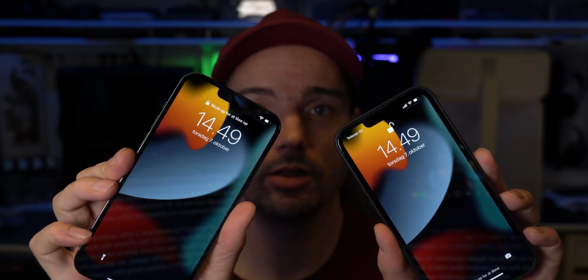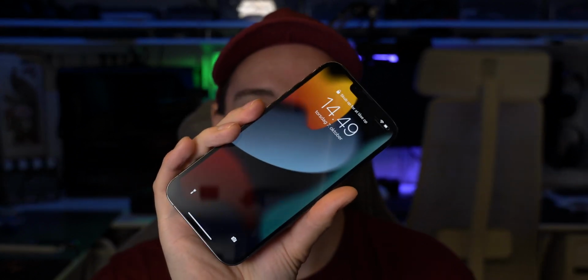So both fantastic phones. I really like them. Other than the negatives I have talked about, I don't think you can go wrong with either one. But I am definitely looking forward to spending more time with my 13 Pro Max. I'm not 100% sure I'm going to keep it. The USB 2.0 speed is kind of close to a deal breaker for me.